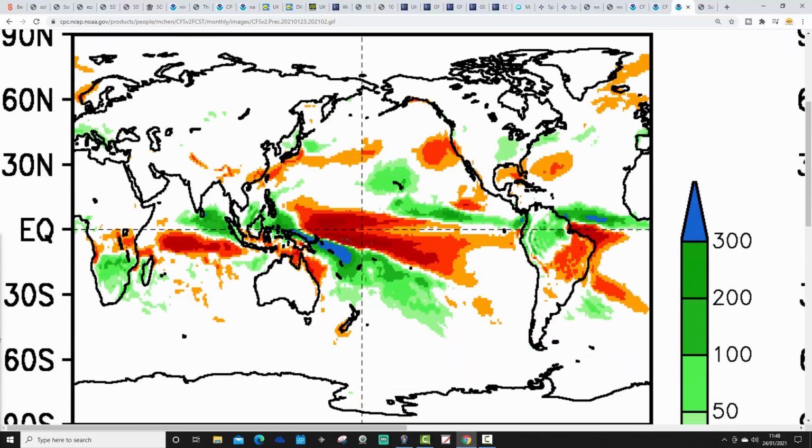The precipitation anomaly looks drier than average, as you'd expect if we've got blocking and relatively cold weather. But what precipitation we do get, a lot of it could be snow. Interesting signals, perhaps, for a wintry February.